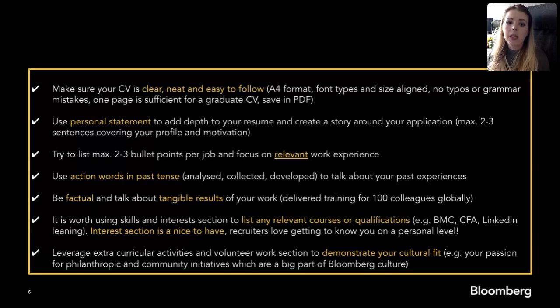You also want to make sure that all of the font types and sizes are aligned, and that there are no typos or grammar mistakes. What I would advise you to do is to actually give your CV to someone else so that they can proofread it for you. The reason why I'm saying that is because it's very common to not be able to spot your own mistakes. So you read your CV, and you still cannot see where you went wrong. This is where giving it to your teacher, career advisor, a colleague, a parent or family member is a really useful tip, and really something that could help you enhance your application.